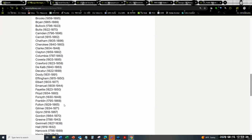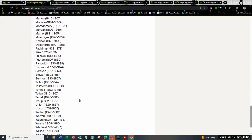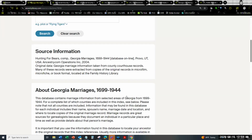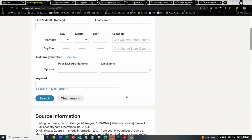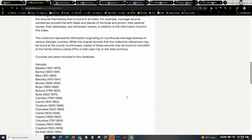So if I was looking for the marriage record between my ancestors in Fulton County in the early 1900s, they're not going to be listed, because the information for Fulton County only goes to 1865. So there's a chance that some of the collections that you're researching may not have the information about the research subject, because the time frame may not cover the time frame that they were living in that particular location.